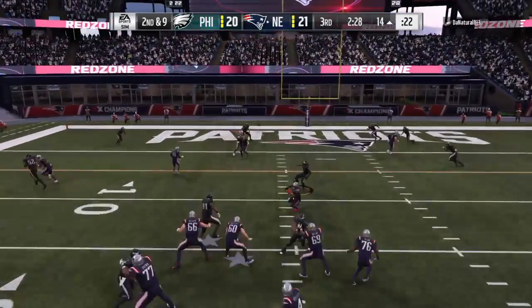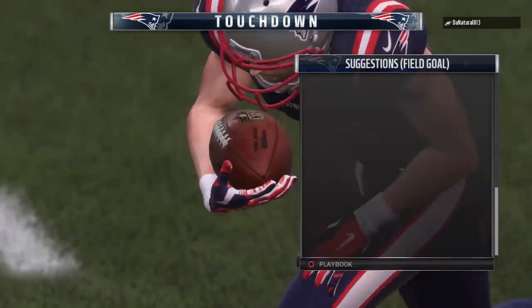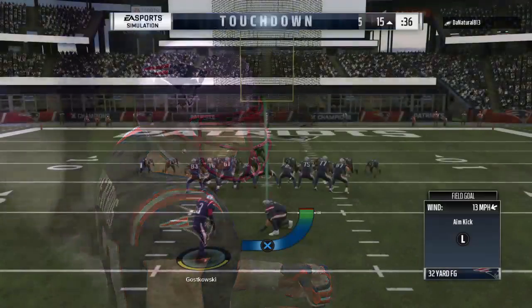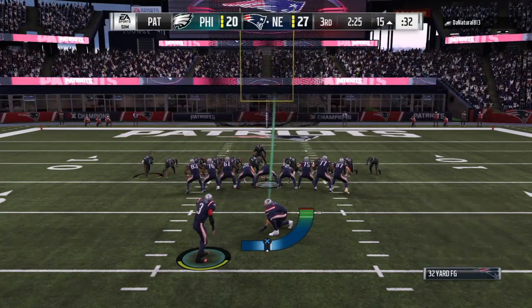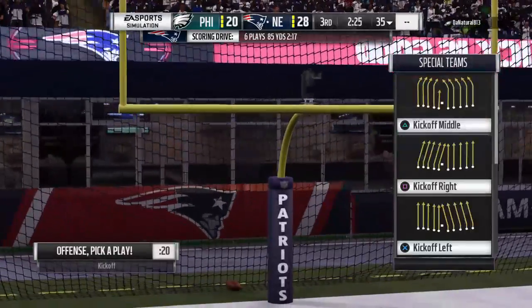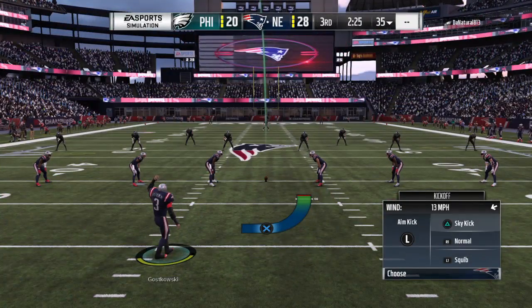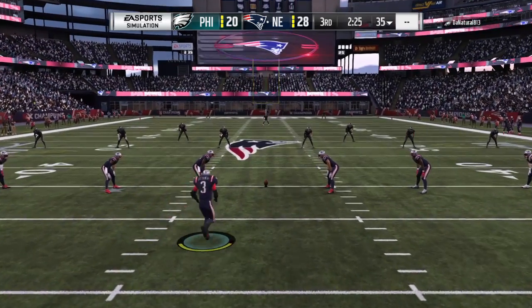Brissett now on 2nd down. This is caught. And he'll take it into the end zone for a Patriot touchdown. Braxton Berrios, his 4th touchdown on the year. And the Patriots add on to their lead. And with that, the lead is up to 8. Gostkowski now converted for 3.